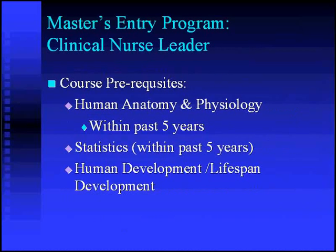There are 4 course prereqs for the Master's Entry Program. We need a course in human anatomy and physiology within the past 5 years of entry to the program. In most cases, this will be a 2-semester sequence, either a 1-semester course in human anatomy and another one in physiology, or a year-long sequence in anatomy and physiology 1 and 2. If you're at a quarter system institution, it may be a 3-course sequence.